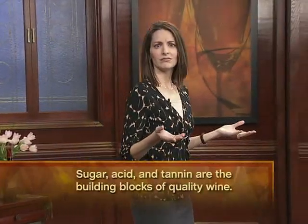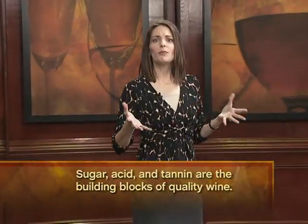We don't concern ourselves too much with the thickness of skins for white wines, except when it comes to sweet wines, which we're going to cover later in Lecture 9. Sugar is another key factor in making wine. Near harvest time, the winemaker will obsessively taste grapes for ripeness to determine the best time to pick for the right amount of sugar, but more about that in the next lecture. All of these elements, sugar and acid and tannin, are the building blocks of quality wine. Each wine has to carefully balance all of these elements to make a wine that you will like.